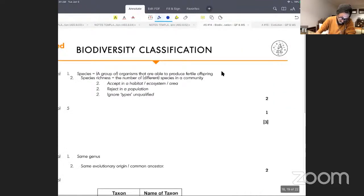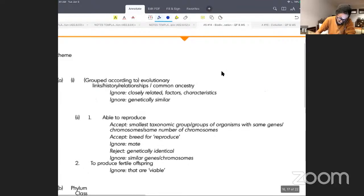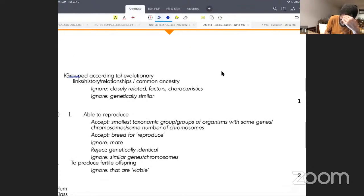It's question 3 quite clearly. Okay, here we go. What have we got? Grouped according to evolutionary links, history, relationships, common ancestry, able to reproduce, to produce fertile offspring. Nailed it. And you can get this good.